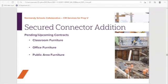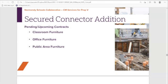Upcoming contracts that you'll be seeing shortly, we'll have a classroom furniture contract. We intend to have that done to capitalize on some fixed pricing we have with them. We will also be moving forward trying to select some office furniture and public area furniture. We'll get those contracts in front of you. They may all be one contract and maybe separate contracts for you to determine.